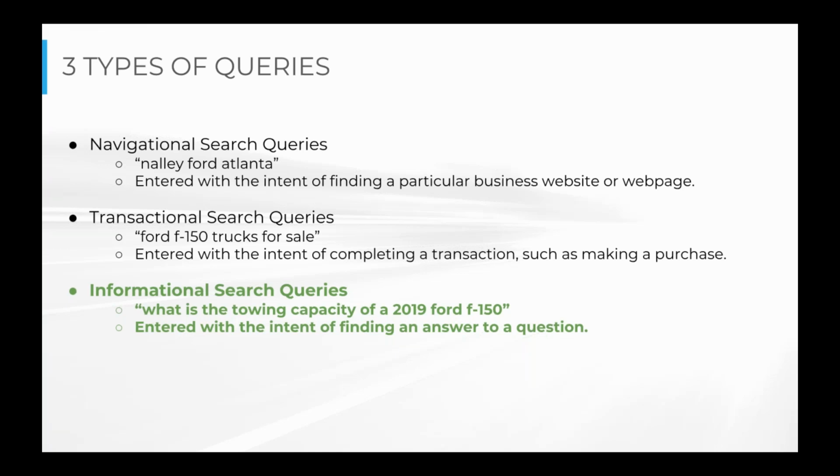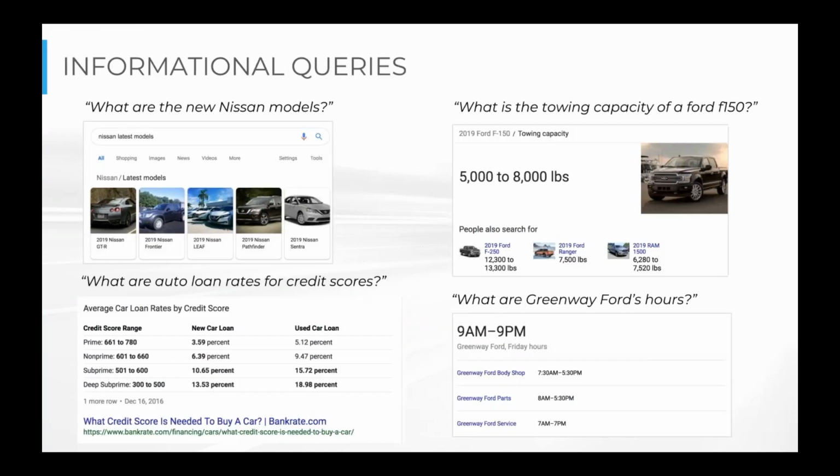Now, where is an area for opportunity? If I were going to spend $1 right now in content, I would spend $1 on informational search query type content. So what is the towing capacity of a 2019 Ford F-150? I'm looking for answers to assist me on my journey. I'm not looking for the end result. And frankly, I'm not looking to go to a website and peel through 5 or 6 different pages to find the information I want.